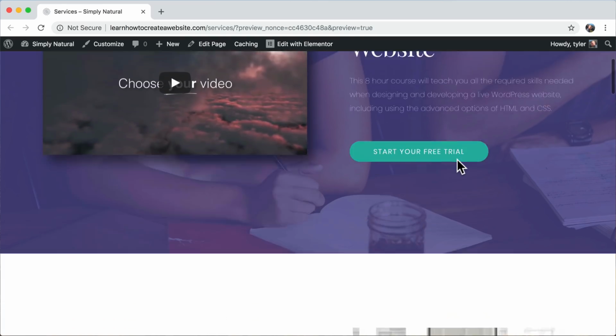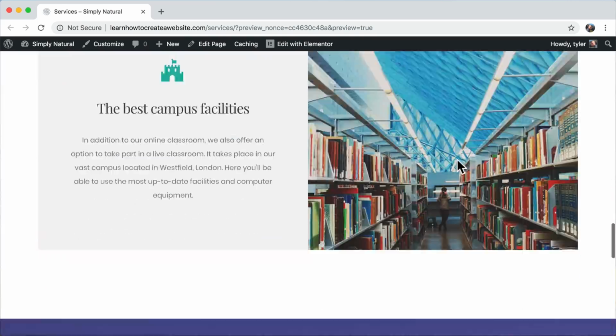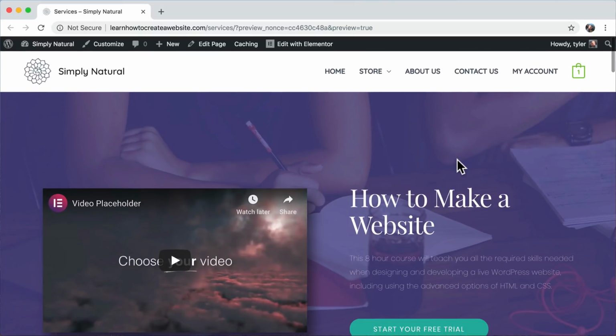And now we have an entire page, but what's the problem? Do you see the problem? How are people going to go to this page? Exactly. They can't. It's not up here. How do people go to the page?